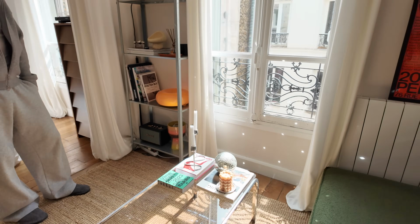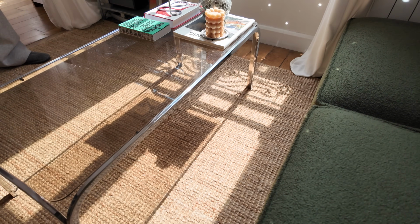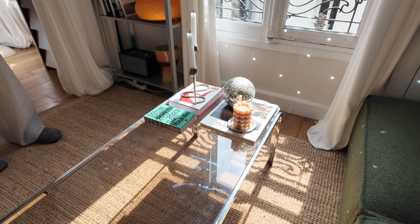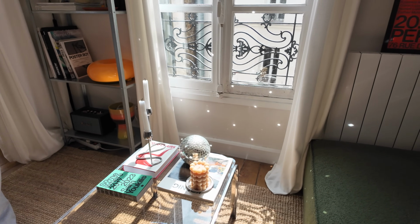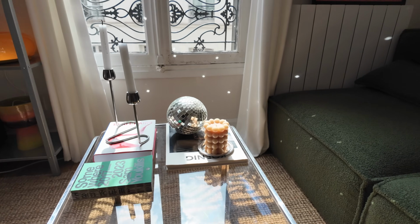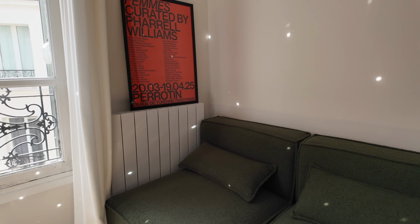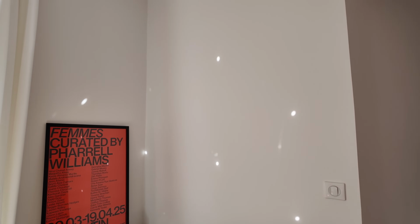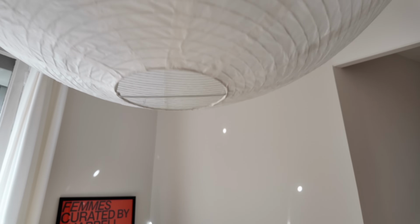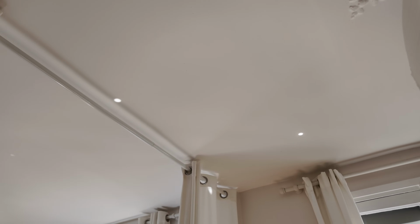We actually have a lot of sun coming in right now. That's really beautiful. And you have a little disco ball. I got this one at a thrift store. I really like when the sun is going directly on it, because it sparkles and makes all these small lights everywhere in the room. It goes all the way up to the ceiling. That's very cool, a really good idea.